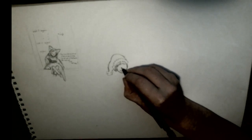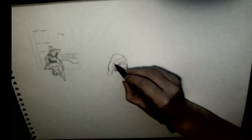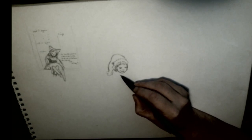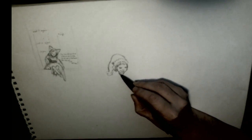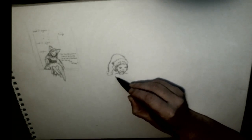So as Christmas decorations, we have these tiny creatures. In modern tradition, they have a hat a bit like Santa's hat, but they don't necessarily have a beard or look old. Often, for some reason, they have old style striped clothing.